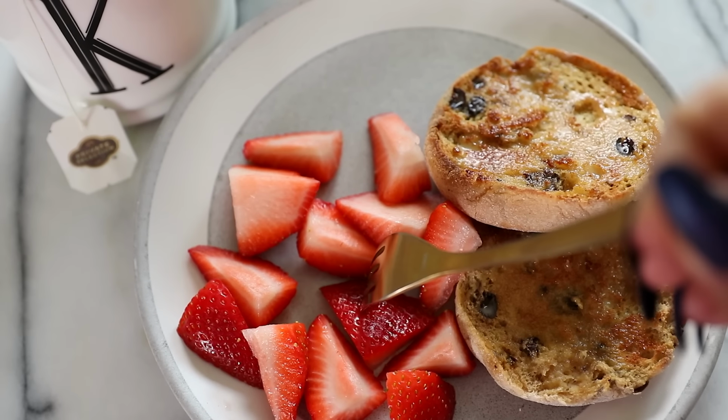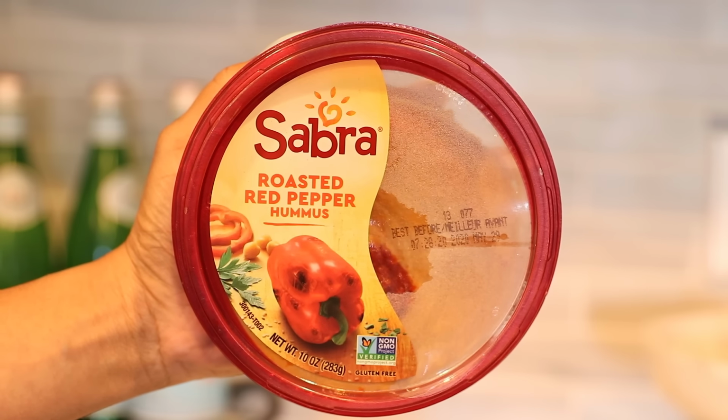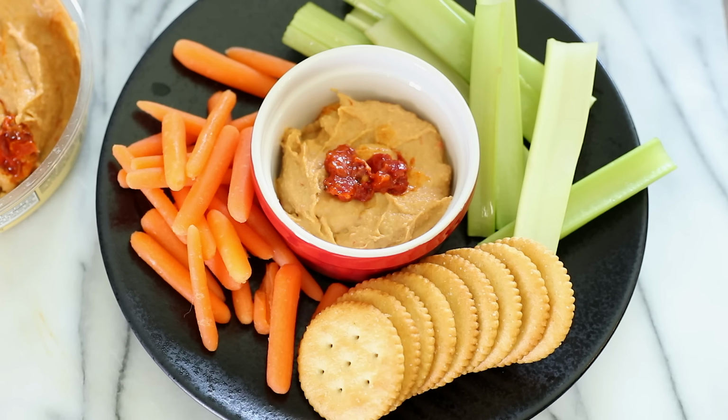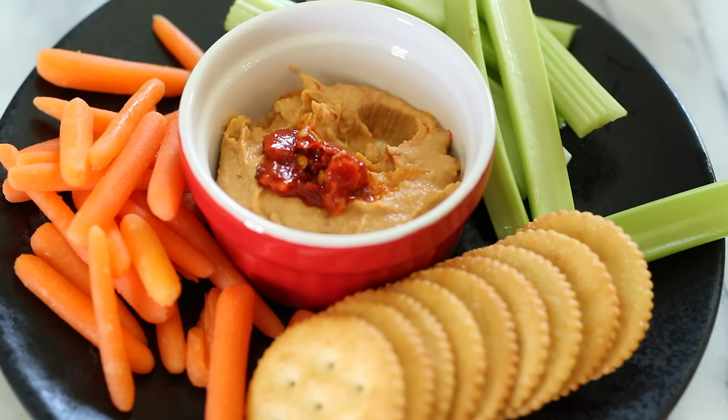For lunch today, I kept it really light and uncomplicated. I wanted to eat this hummus I picked up, so I used that as a dip for some crackers and fresh veggies. Honestly though, I had higher hopes for it. The hummus was just okay. Probably not something I would buy again.